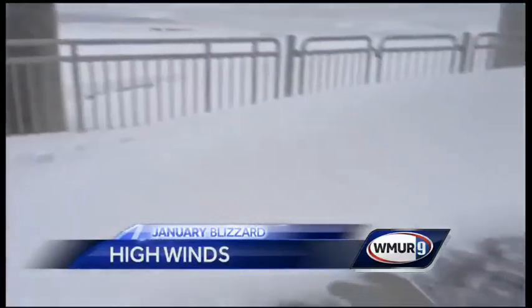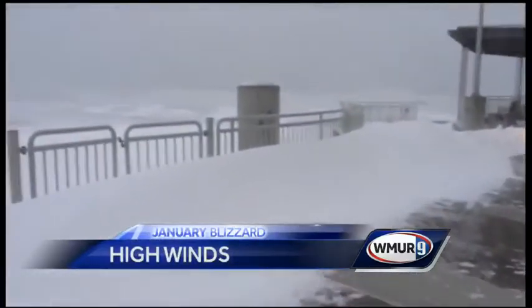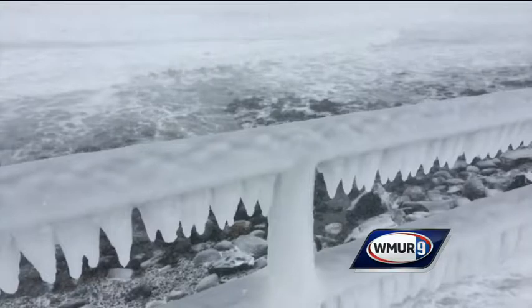Heavy winds whipped snow around Hampton Beach. Conditions there have been pretty rough all morning long. You can check out this image from our photographer. Railing completely frozen over there. That's that washover that we were talking about this morning. WMUR's Mike Cronin joins us live from Hampton with the latest from there.